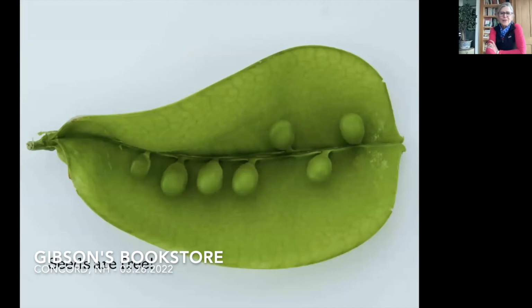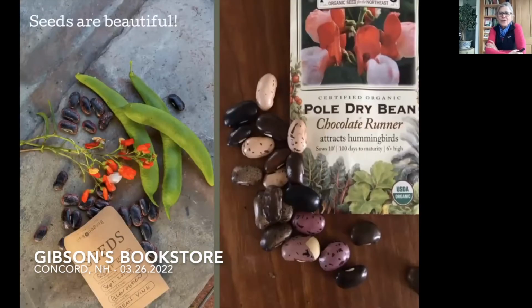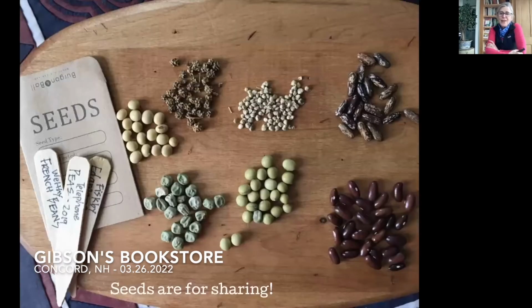And one of the beautiful things about seeds is that they're also beautiful. Something like the runner beans, the chocolate runner beans. I adore this plant, and I just save a few pods every year, and I have enough to grow. I have enough to give away to friends. And so seeds are really beautiful, and they're free. And they really are for sharing.